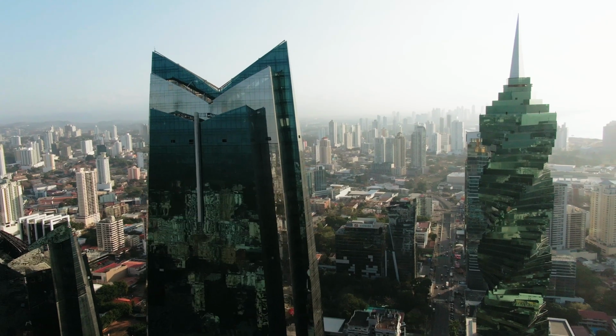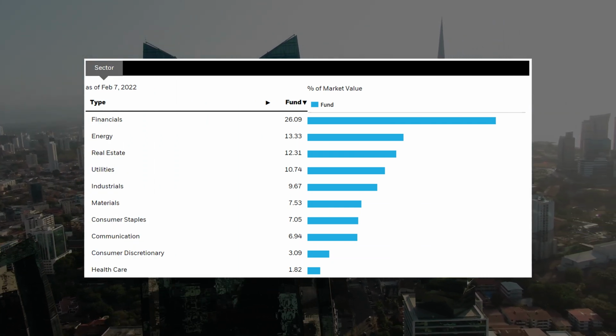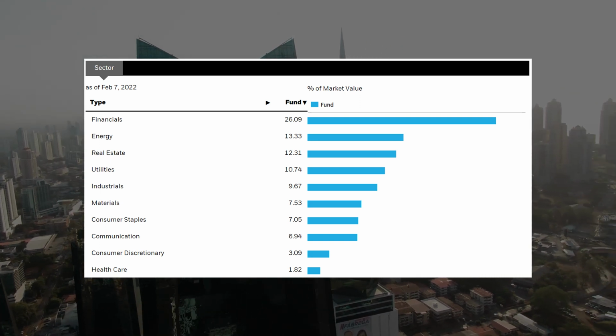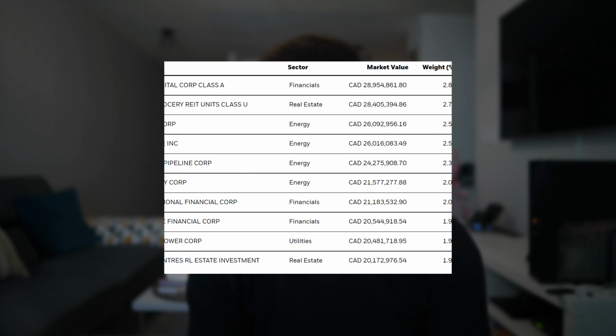Now, taking a look at the sector composition, we see that although this is mostly weighted on financials, with the financial sector coming in at 25% allocation, followed by energy at 13.3% and real estate at 12.3%, with utilities at 10.8%. Now, even with this, it's not as heavy as the other ETFs on the financial sector, which in turn offers increased protection and a strong yield, but you do sacrifice some appreciation because of how diversified this is across these other sectors.